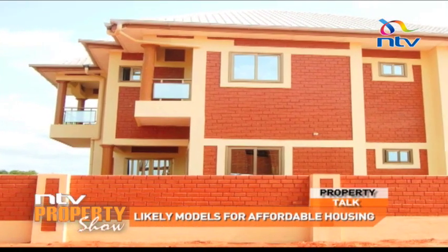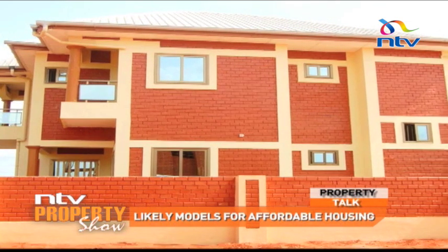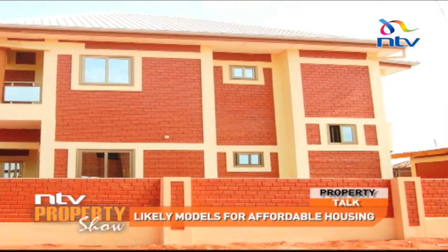The other advantage of this technology is the fact that it has very good thermal properties, in the sense that because the brick is about 9 inches wide, during the day you feel cool in the house, and during the night it is warm. So the thermal properties are good.